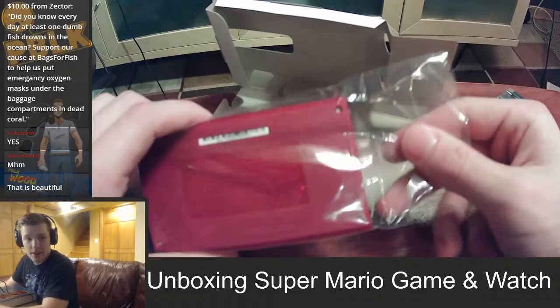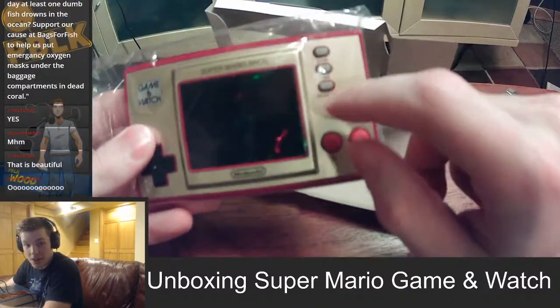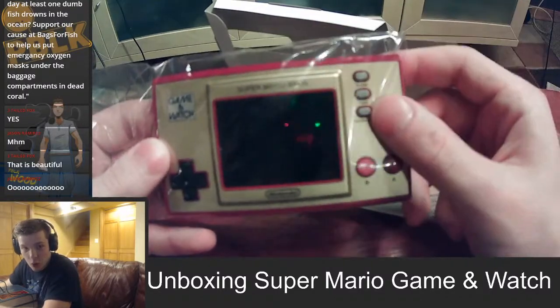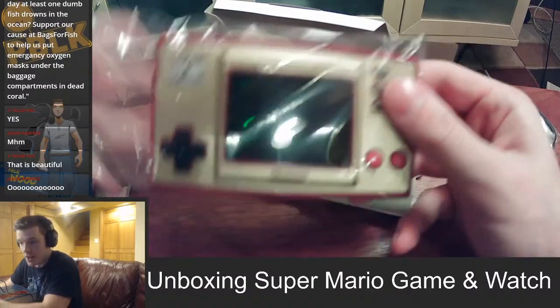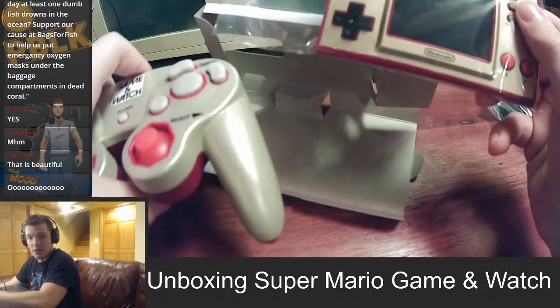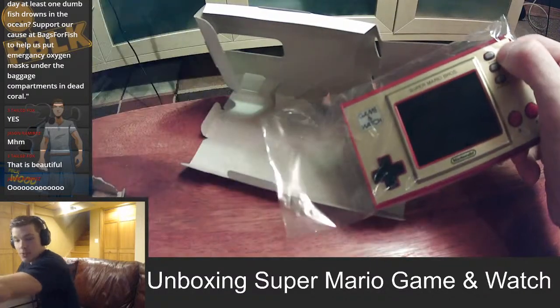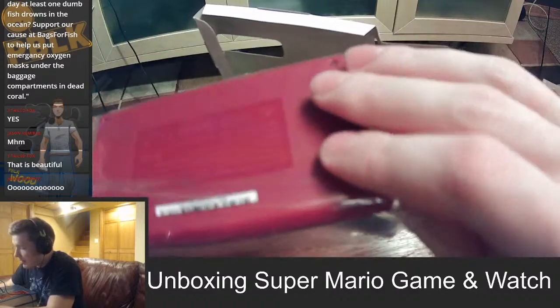It is actually gorgeous. This is my favorite color scheme of Game & Watches, by the way. The gold on maroon. That's my favorite Game & Watch color scheme, which is why I commissioned this Game & Watch controller to look just like it. I'm such a geek for this sort of stuff. All right, I'm gonna keep it in the plastic for now.